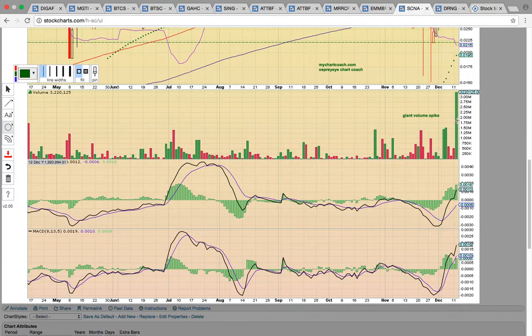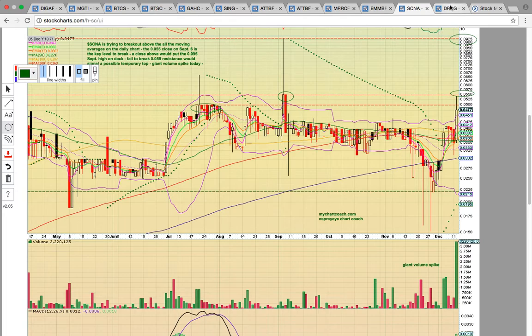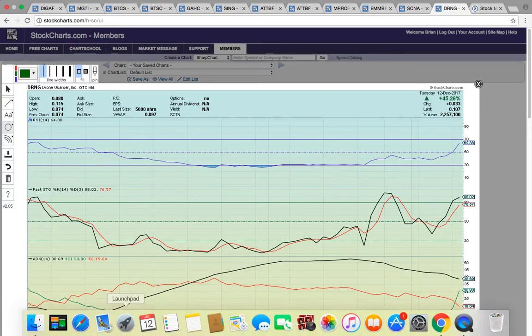Look at the big volume spike. It has some promos going right now. It's involved with some of the other companies like SING, and another stock I'm going to show you here in a second. And so yeah, let's take a look at DRNG.